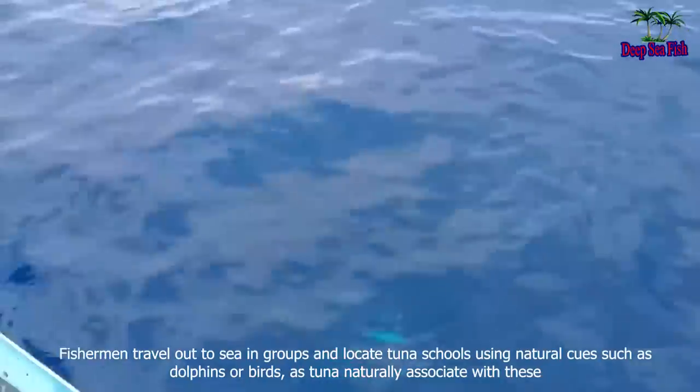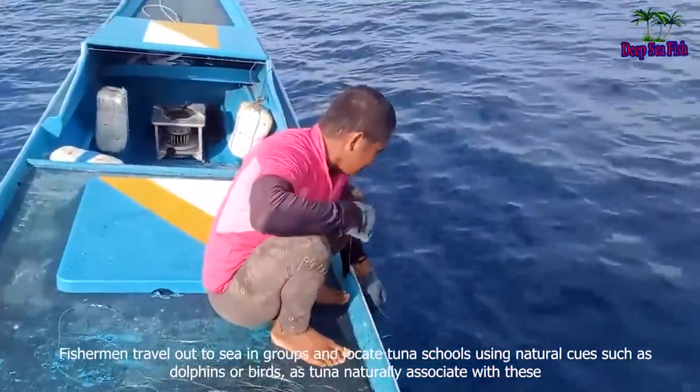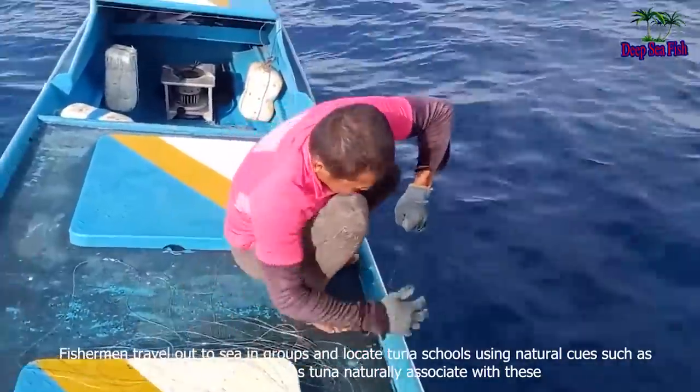Fishermen travel out to sea in groups and locate tuna schools using natural cues such as dolphins or birds, as tuna naturally associate with these.